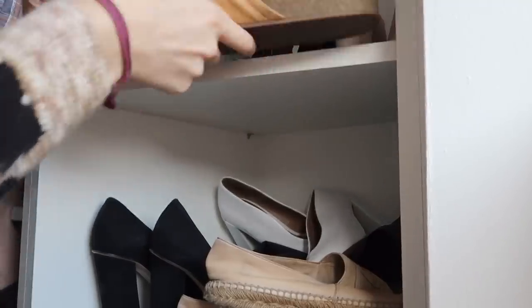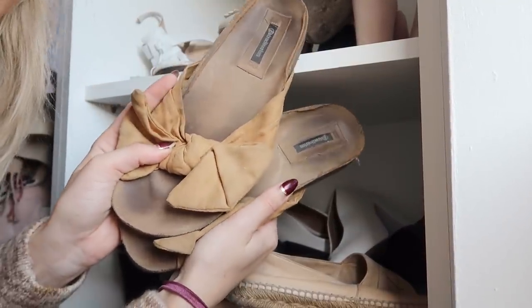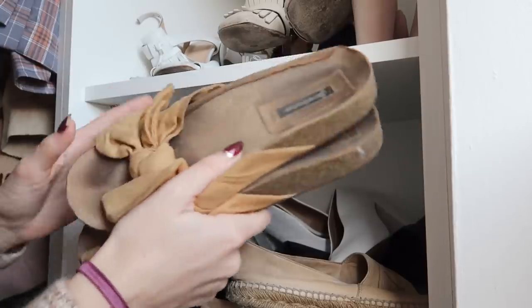So these sandals, I actually had so much wear out of them from Stradivarius over summer. Love, love, love. I wore them so much.